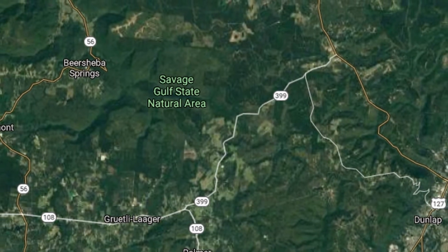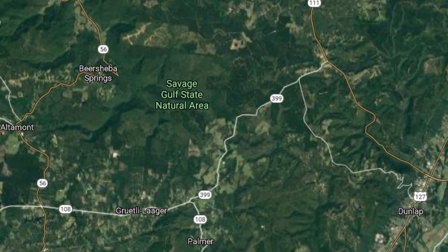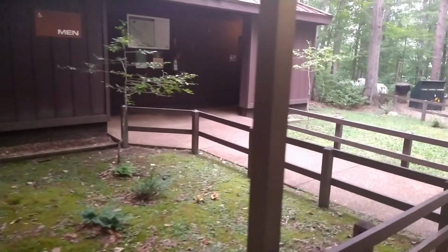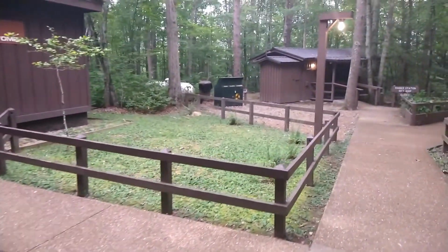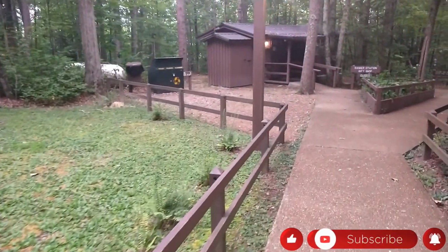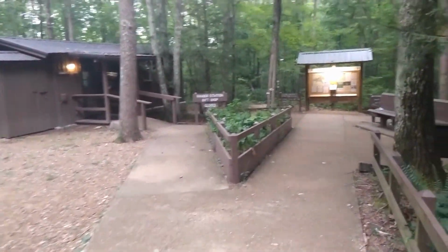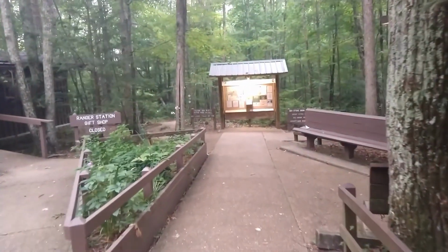Located near Beersheba Springs, Tennessee, in the northwest corner of Savage Gulf, you start by parking at one of the two ranger stations. One unexpected amenity at this location is restrooms with running water. Every visitor at this site is required to register, even day hikers.